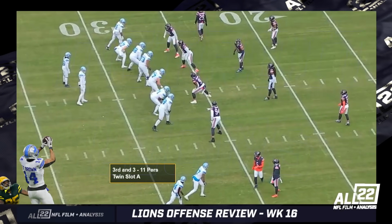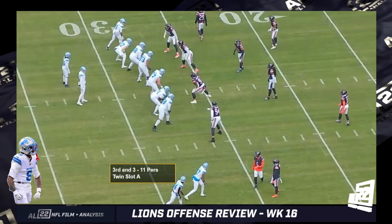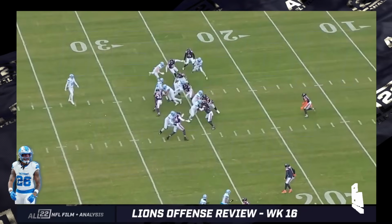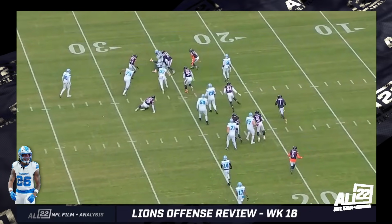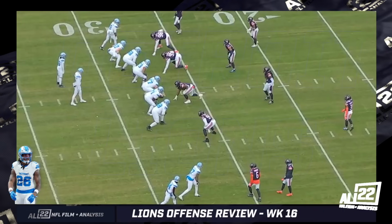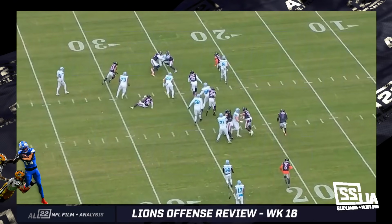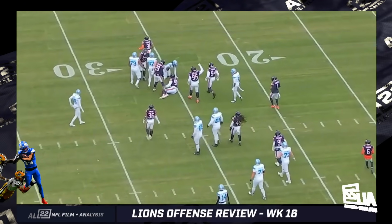Sets up a 3rd and 3 out of 11 personnel. Pretty much same guys on the field, different formation, twin slot A. So now Laporta and Gibbs are on the same side. And it's a 2-yard run for Gibbs. Sets up a 4th down. They're going to get the 1st down when Goff draws the defense offsides. But there's something I want to point out here.